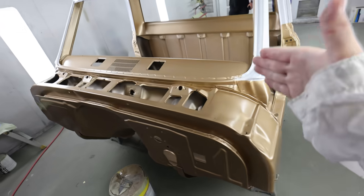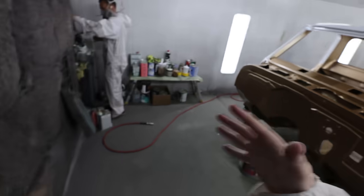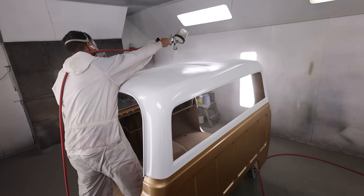Unbelievable. When I remember this truck, when my family owned it, this is the color it was. So yes, before it had a lot more patina, but it sat in Massachusetts for like 15 years. And as I remember the truck, it looked more like this. That's why we repainted it.